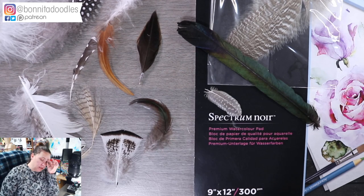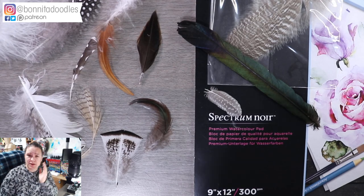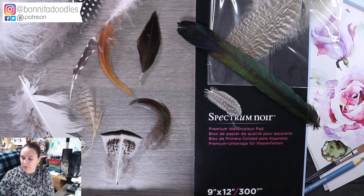So you can use the cheapest watercolor paints, actually. They don't have to be anything substantial. Even the ones from the pound shop, anything like that. But today I'm going to go through some of the Spectrum Noir ones because that's what I like to paint with.